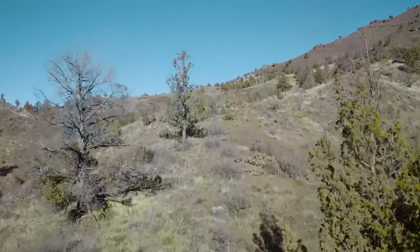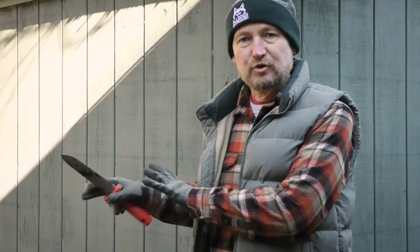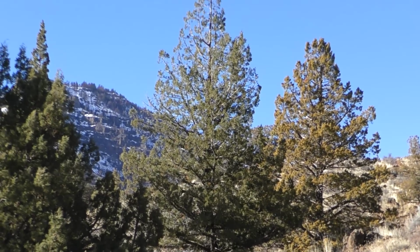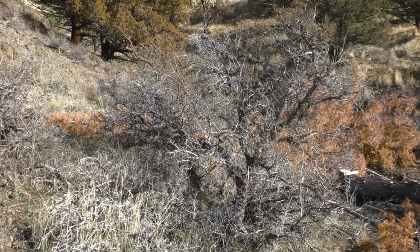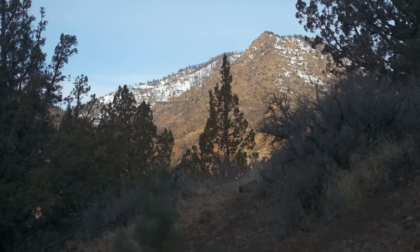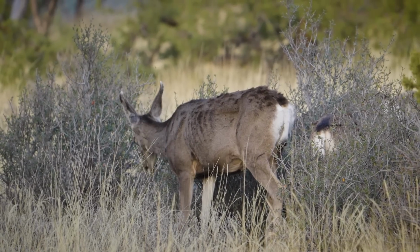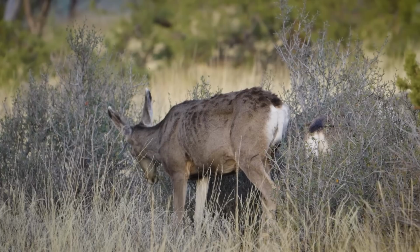Now, what the Oregon Department of Fish and Wildlife is trying to accomplish in the Philip W. Snyder Wildlife Area is very similar to what I'm trying to accomplish here, trying to get rid of a plant that should not be growing here so that plants that should be growing here can actually survive. And in that wildlife area, those plants that are getting choked out by the invasive juniper are actually depriving wildlife such as deer and elk of the critical winter forage they need in order to survive the harsh winter.